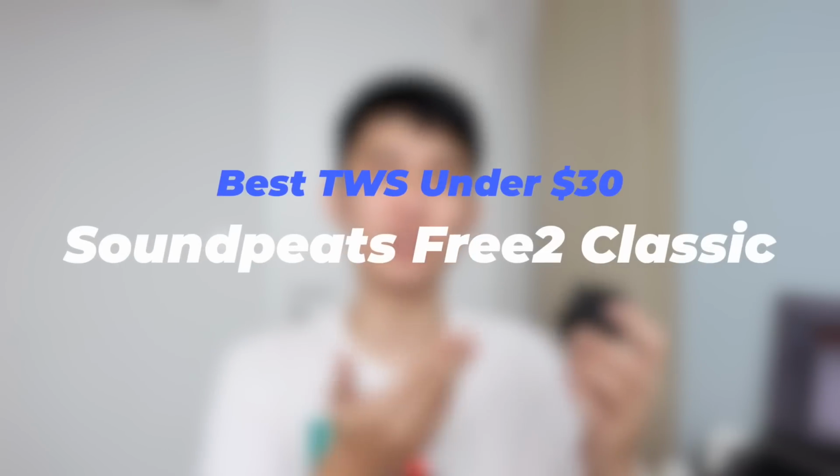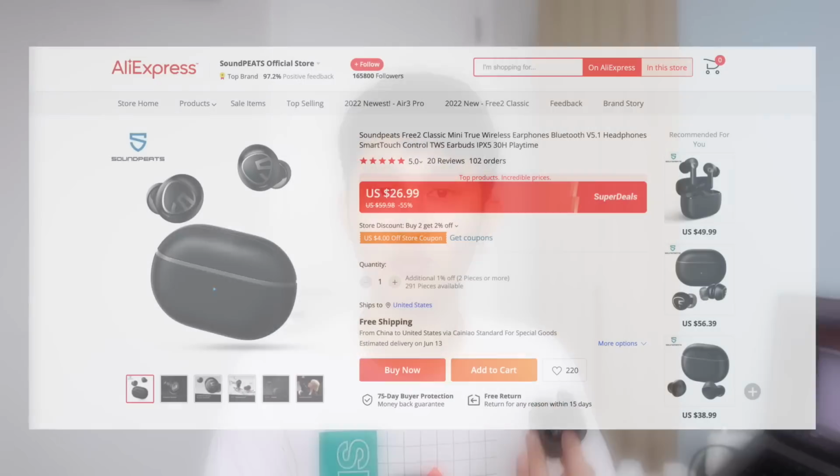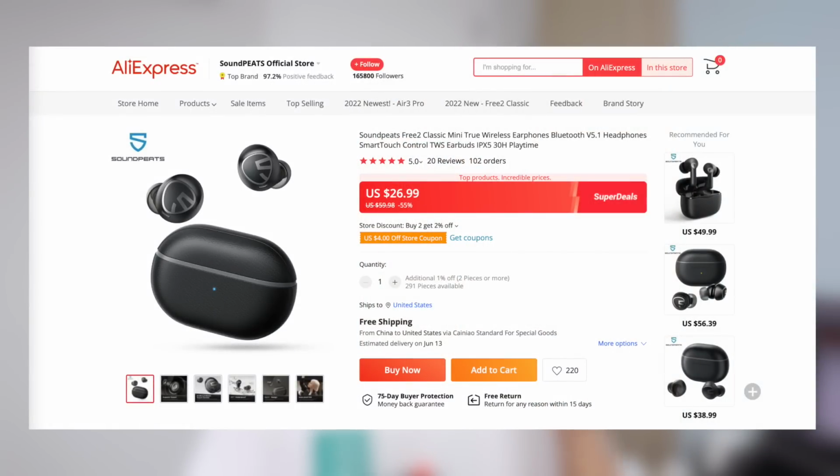So let's quickly move on to the third and the final entry, and this is a recently launched earbuds that honestly blows the other two I just mentioned out of the water, and that's speaking in general in terms of giving an enjoyable music listening experience. I introduce you to this, the Soundpeats Free2 Classic. Normally sold at 30 bucks, this pretty much maxes our budget, but it regularly goes on sale to 24 or even 20 bucks, which is a steal at that point.